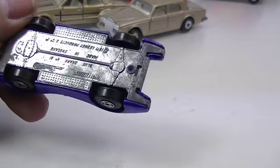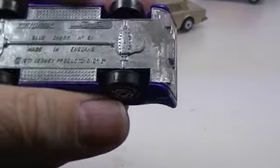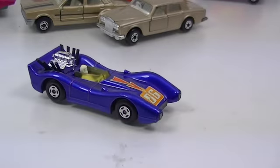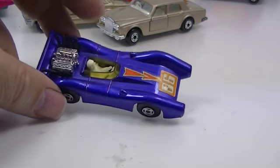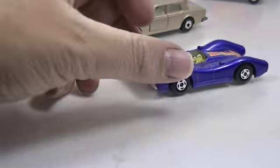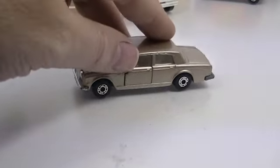You might have noticed that unpainted metal base. That's usually the differentiating thing between the variations. And this guy is one of the earlier versions. All the earlier versions are worth basically the same. And I don't think any of them are too much harder to find than any others. So thank you, Mr. Blue Shark.